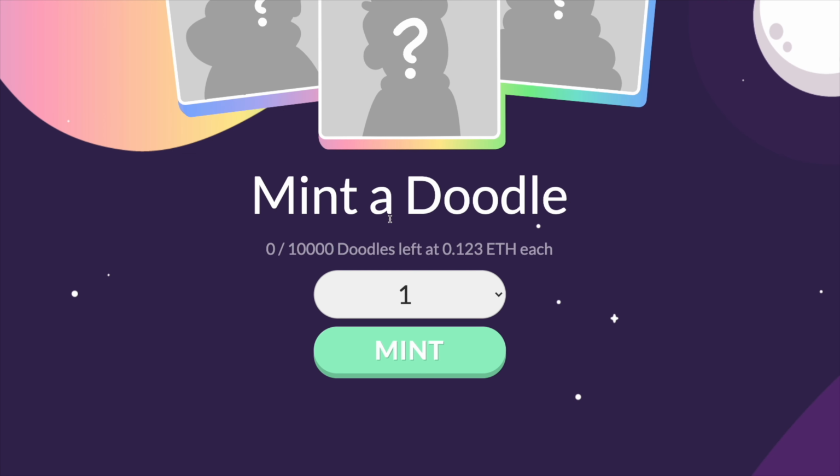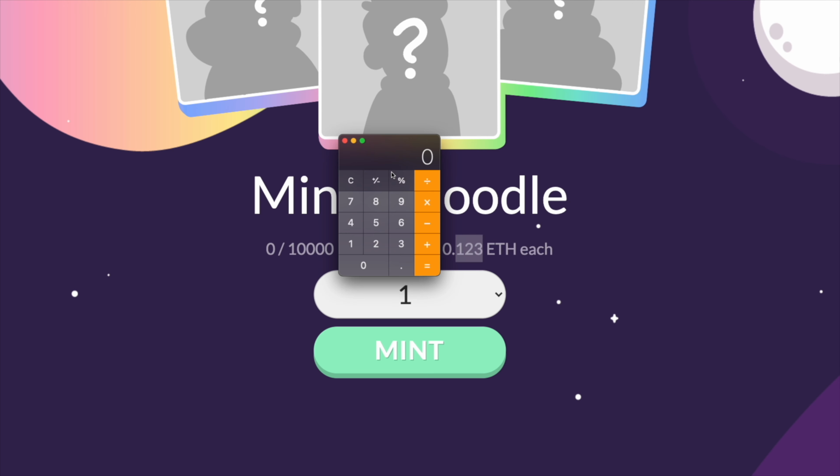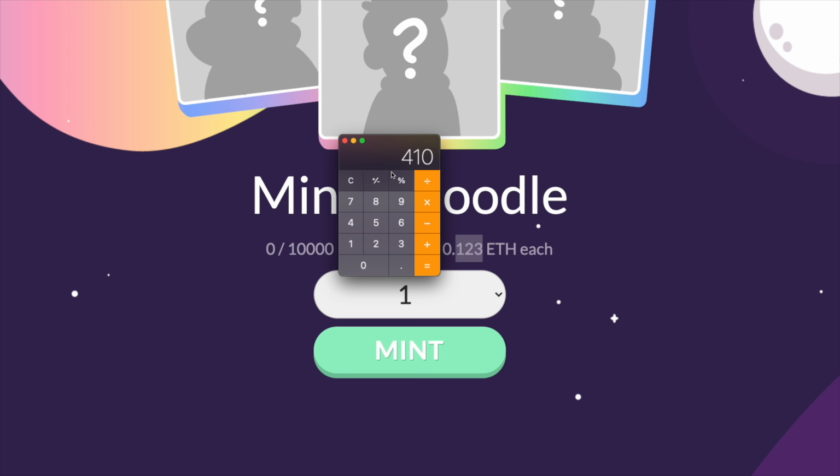And let's do some quick math to see why this is maybe not as crazy as it sounds on the surface. If we come back to their website, we can see that all 10,000 Doodles sold for 0.123 Ethereum each. So if we bring up a calculator and take 10,000 times 0.123, we're gonna get 1,230 Ethereum. Now, remember that there are 3 founders to this project, and so we divide that number by 3, and we're gonna get 410 Ethereum. So that means that each of the founders to this project got 410 Ethereum.